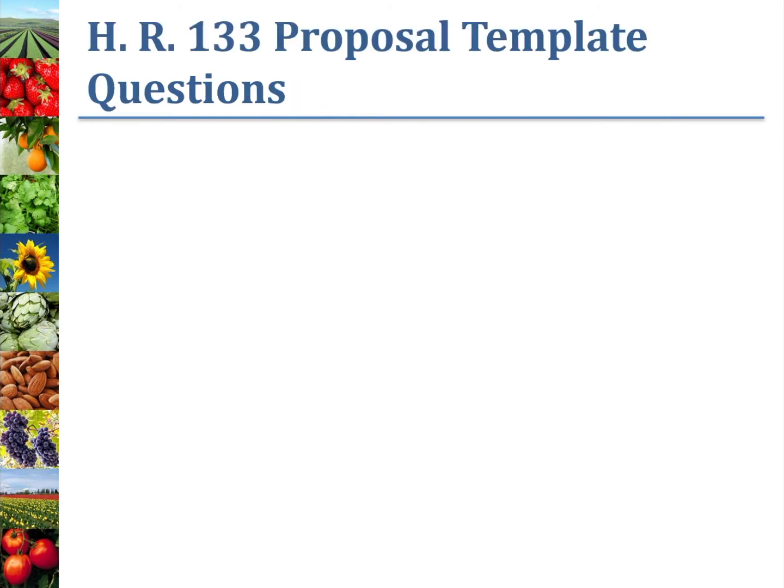So there are 3 required templates. First, the HR 133 proposal template that we'll review over the next several slides. The budget template, and this template is similar to the regular concept proposal budget template if you've applied for block grant funding in the past. And then the outcome measures template. This template is unchanged from the 2021 SCBGP Farm Bill solicitation.